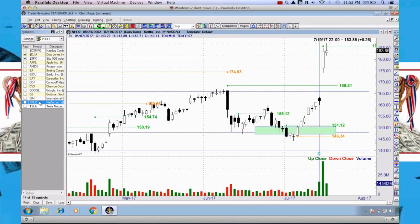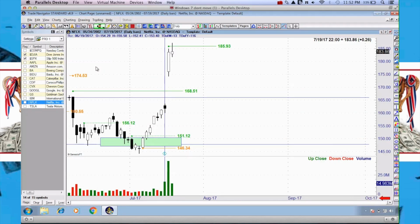Outside of that, everyone, Netflix is the only final stock that has technically triggered. It comes down to your own parameters in terms of risk. What I was speaking about earlier today is that if you want to leg into this trade, you need to have a stop below at least Tuesday's candle. I'm getting a little bit ahead of myself at this particular time.